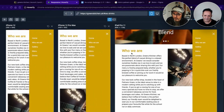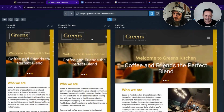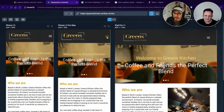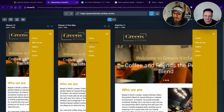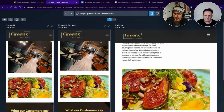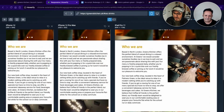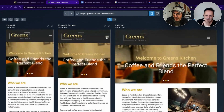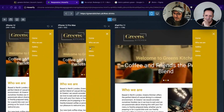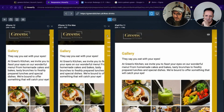Because if you just go to the first one, then you have to scroll back up to get to the menu to open it again. If you go home, that gets rid of it. So home is basically back to the top. But then if you go to who we are, oddly, you haven't scrolled enough to invoke the menu, which comes back. So if you go to who we are, you have to go back to get the menu back. But if you go further down, like gallery, the menu's already there. So there's a few weird bits going on, isn't there?